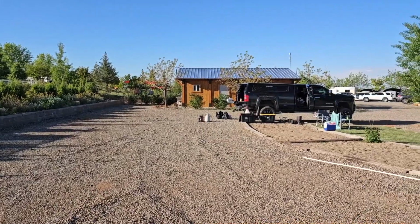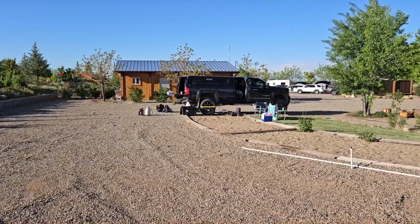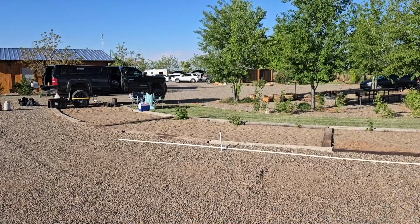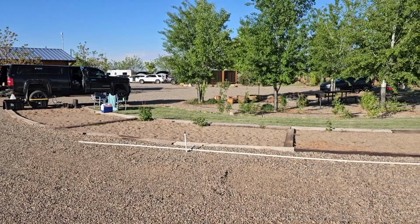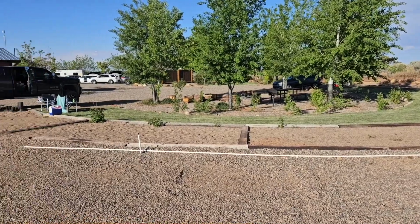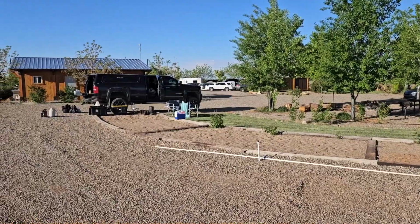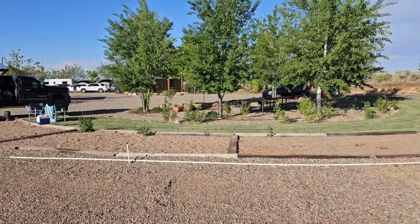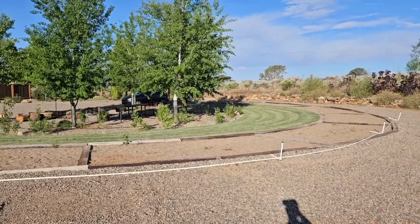They have a pretty decent bathhouse. I'd say the only thing is, I don't know what they got going on with plumbing, but all the water's running on the floor in front of the doors. It's like elevated, so you step up into them. But other than that, this is a Blue Mountain RV and Trading, I believe. And it wasn't too bad, $35, I believe. So if you're ever in that Blanding area and need a place to stay.